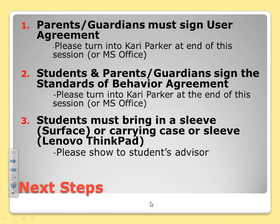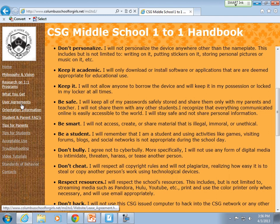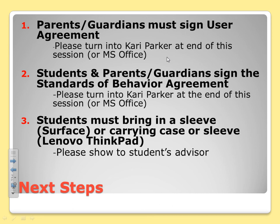So the next steps, you've already listened to this. Next, what you need to do is download that user agreement, which, if you remember, is right here. Just download it, and what you'll need to do is sign it. And then, since you're not at the orientation, please just turn it into the middle school office. Ms. Hayhurst has a folder there.